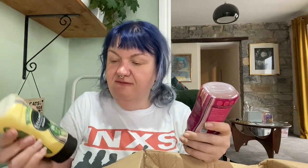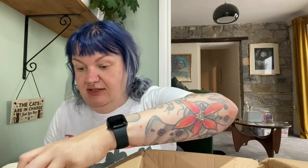So this is a vanilla flavor sauce. So I suppose you could put it on like berries and stuff, or on jelly would be quite nice, I guess. And then a raspberry flavor one. You could put in yogurt. Or with sparkling lemonade. So there you go, that's good.